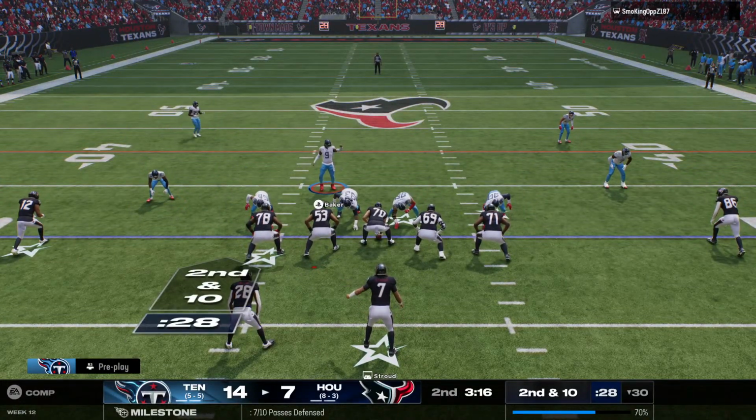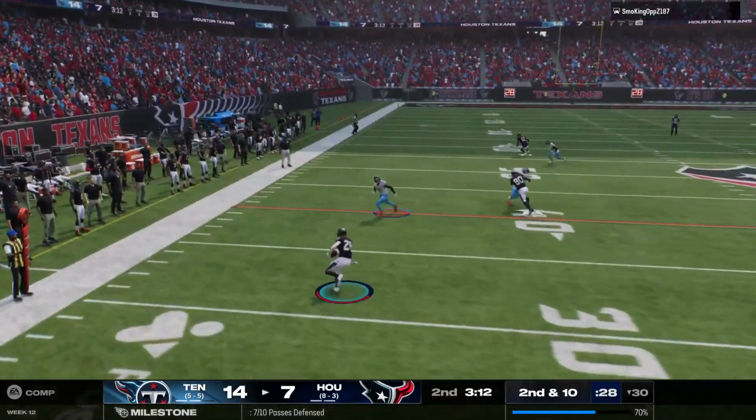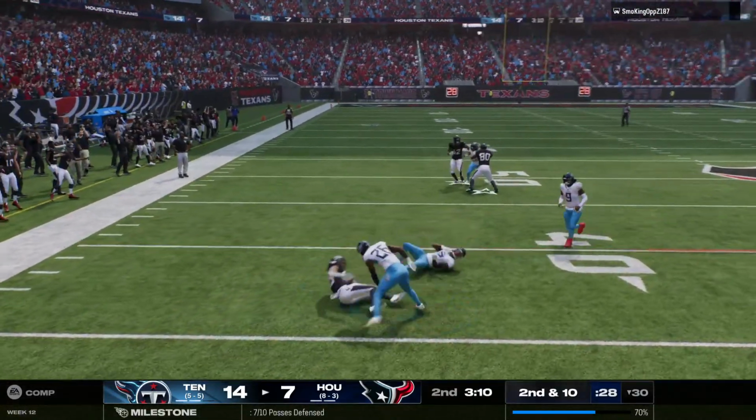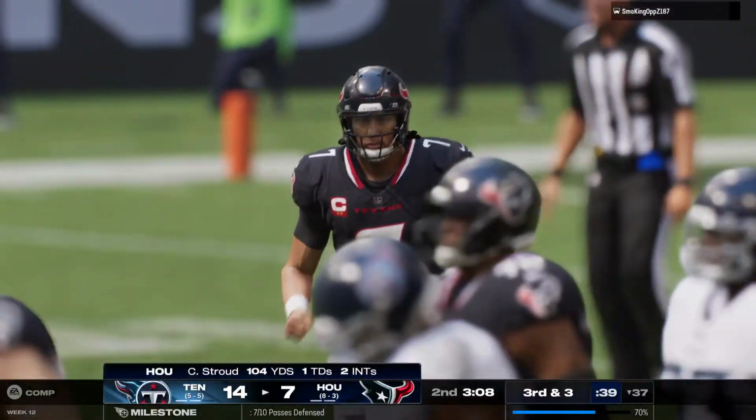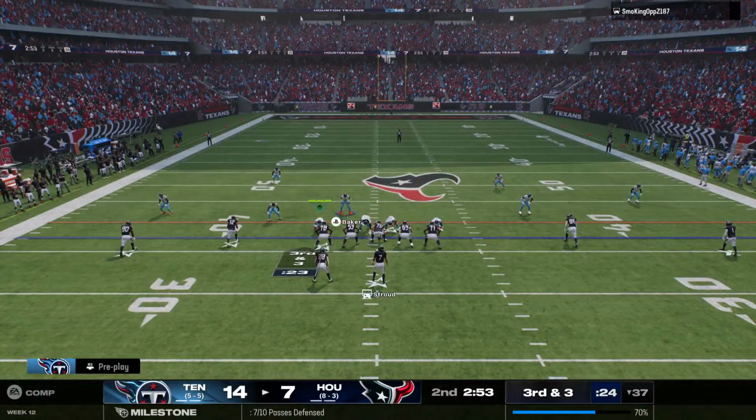And they send a man in motion. 2nd and 10, Stroud to throw. Has his man, it's Mixon. And a nice gain here, but it's stopped short of the first. Offense up to the line fast.